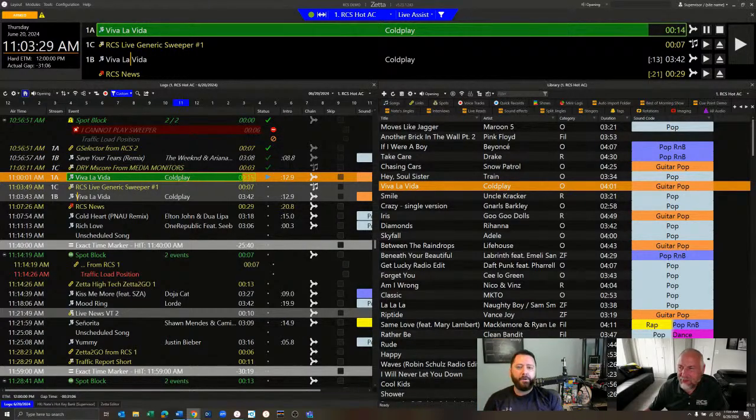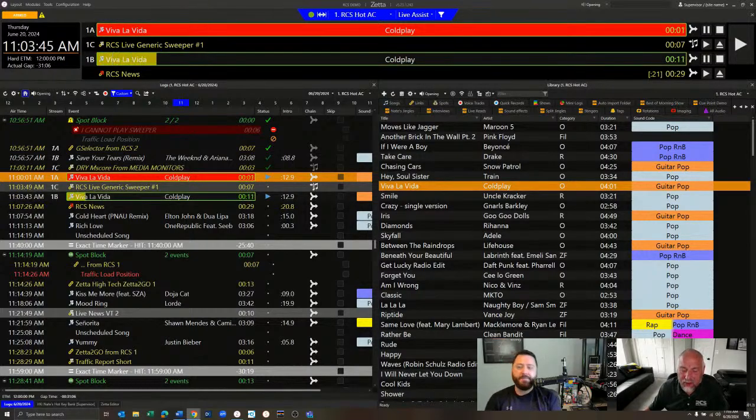But Jeff, we got a lot to talk about today, so let's dive right into it. We're talking about Zetta, some of the great modern features of Zetta. And I know you have a lot of extensive NexGen experience, so I would love to have you chime in and talk about some of those enhancements, or rather benefits, when we upgrade to the Zetta experience.